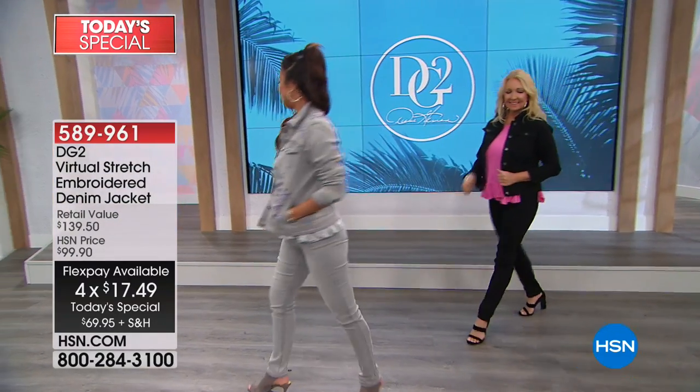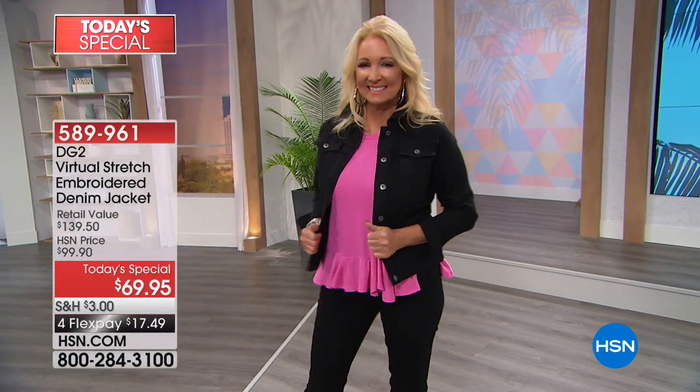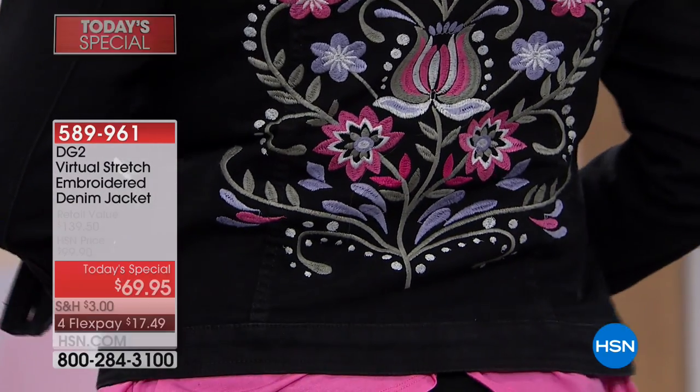It's virtual stretch. I don't even know what size I grabbed. Well, it looks good. That's the whole thing, right? I just grabbed it off the rack, I didn't overthink it. Don't overthink it. Isn't that the truth? Right, that's the beauty of DG2, one of the many things.